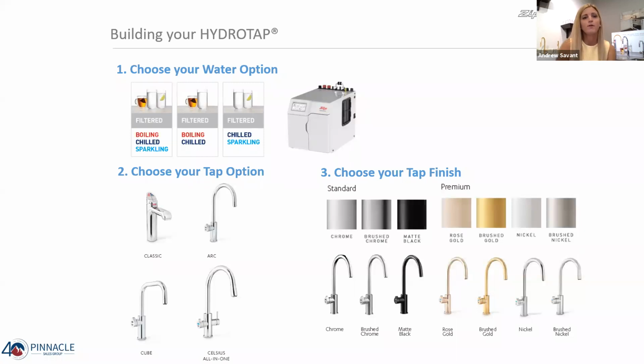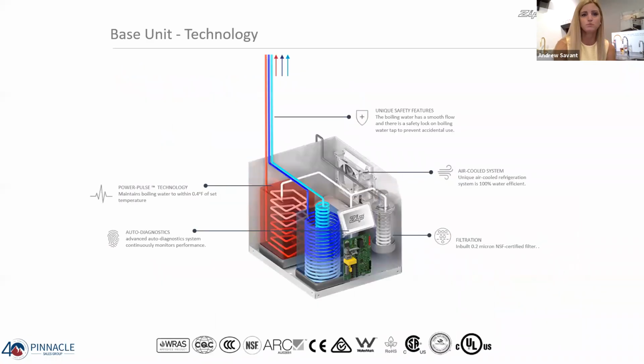It's important to point out here, if your client or even yourself, if you're looking on Zip Water's website or even our website to specify Zip Water, to make sure you're navigating to the United States URL, and it'll bring up a pop-up to allow you to do that. This will give you just the product offering available in the States. They're designed, engineered, and assembled in Australia, so there are some options available overseas that we don't have here.